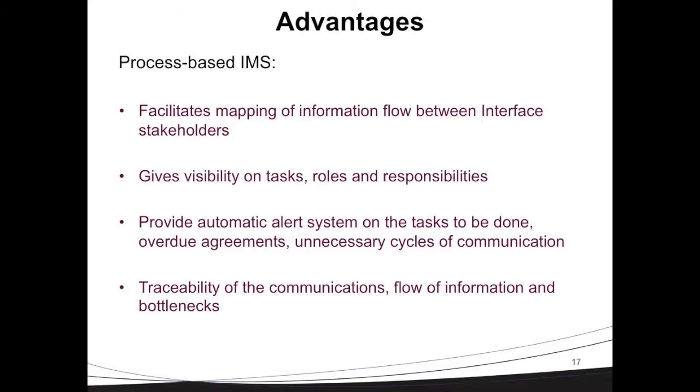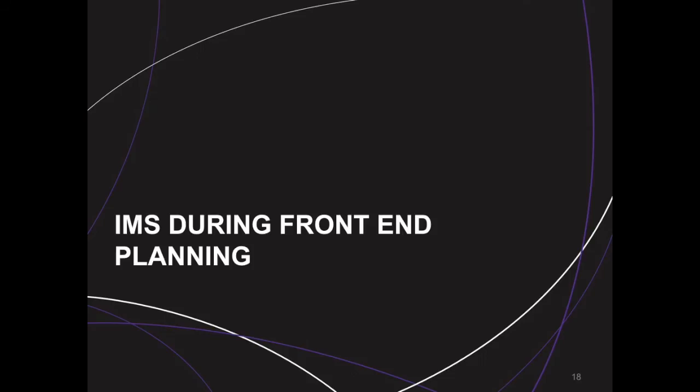For example, if there's information going back and forth between 2 parties, we can easily identify, okay, there is more than 10 times circulation of information between these 2 parties, so there's maybe something wrong between them and we have to interfere with them. And we can increase the traceability of the information and its flow, and we can identify bottlenecks and easily track them.